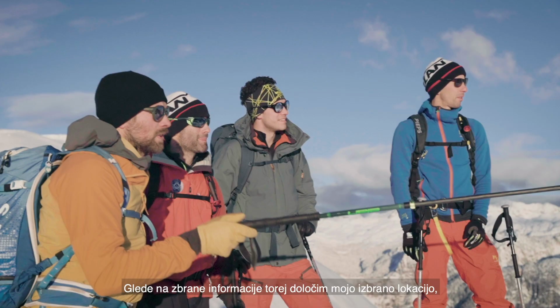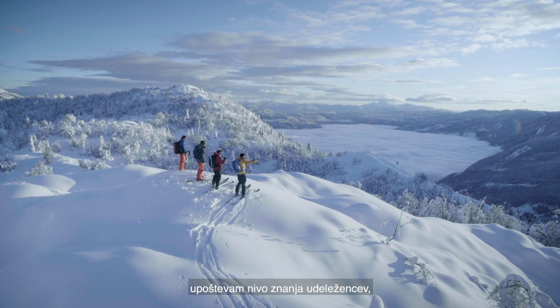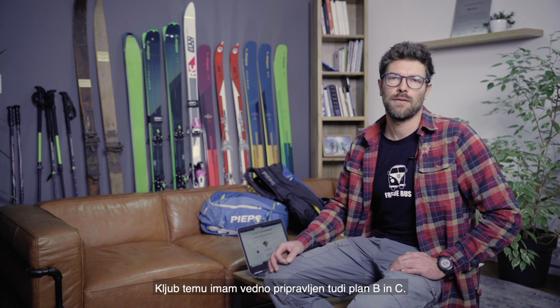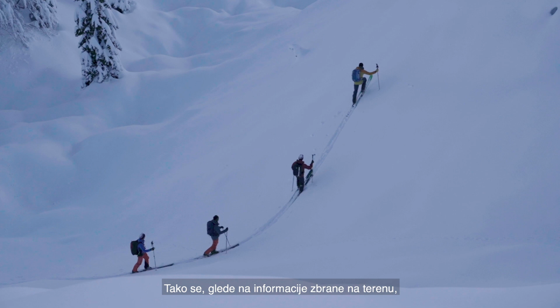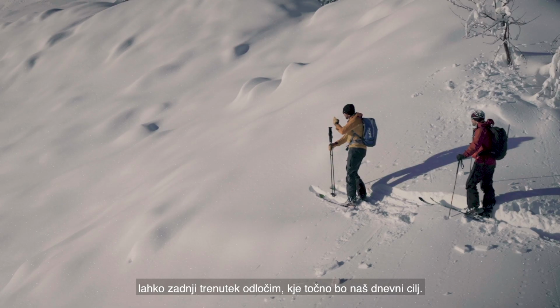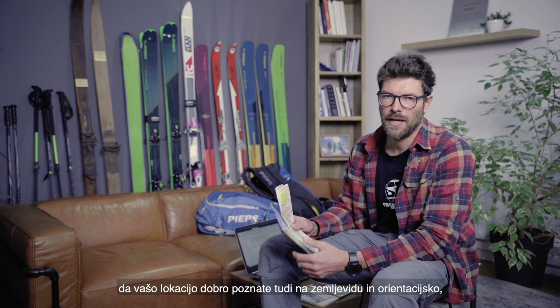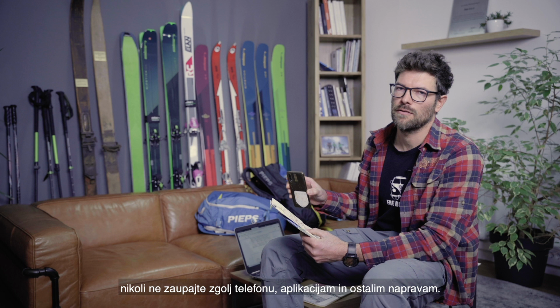I pinpoint my location regarding the level of the group that I guide, and also on the final avalanche and weather report. But I always keep plan B and C in my pocket, so I can actually decide last minute just from the data that I gather over the day on the tour where I'm going to end up. Make sure that you always know manually where you are on the mountain, and never trust your phone and your apps 100%. So yeah, I always keep this in my pocket.